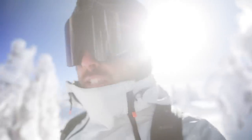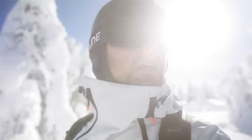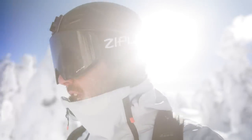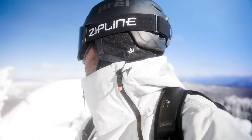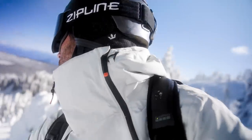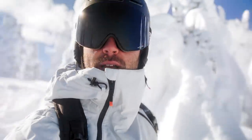Honestly, I'm just doing this because of these trees. I've never seen trees like this in person. They look so insane. The snow looks super fresh. The question is, is it nice and light and fluffy, or is it deceptive? But beautiful area, and I guess we're gonna ski, kind of work our way down.